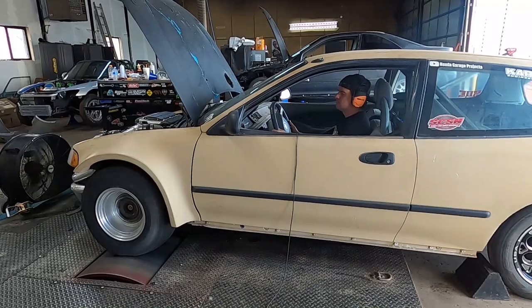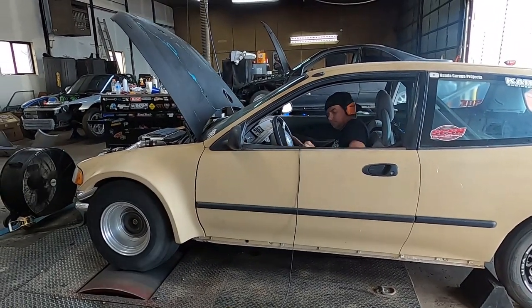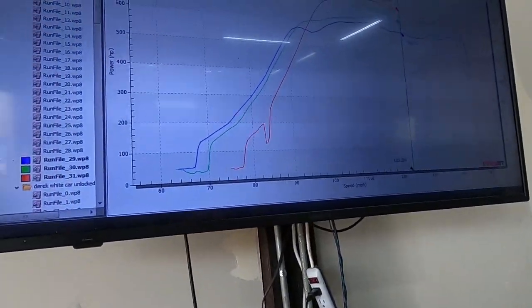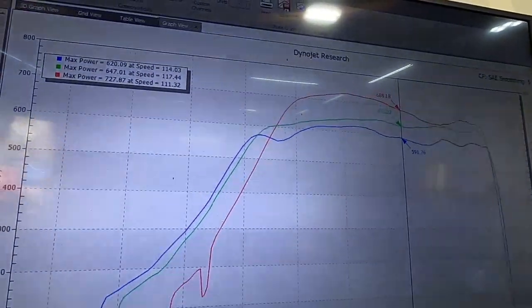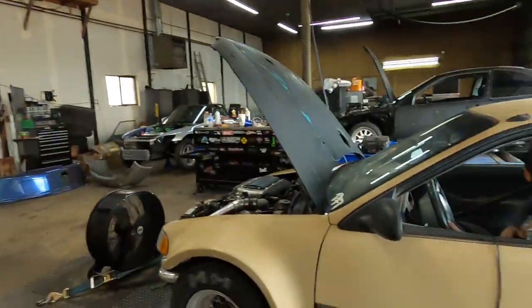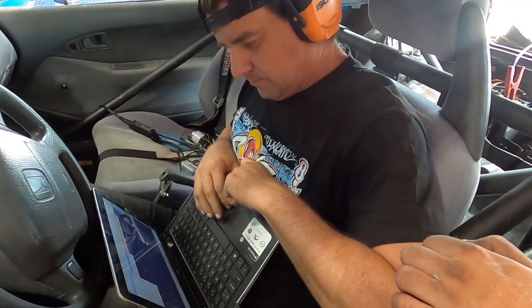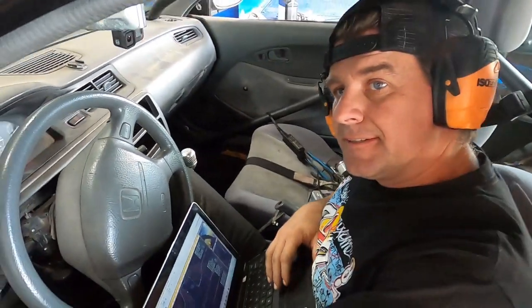All right, we gave her a little boost ramp on the back. Let's see if we can make a little more power. What was that? 727. Yeah, I brought it in real hard. Okay. Yep, 21 pounds. 21 pounds? Yep.